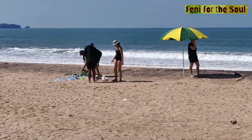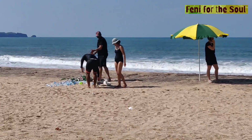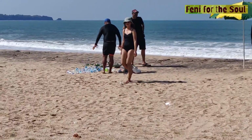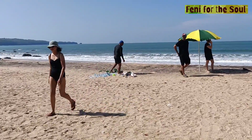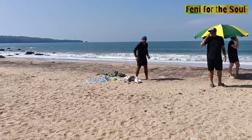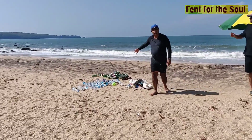Here our group is collecting all these, as you can see. We are collecting all the bottles and plastic bottles and beer bottles. We are putting it into a pile here.